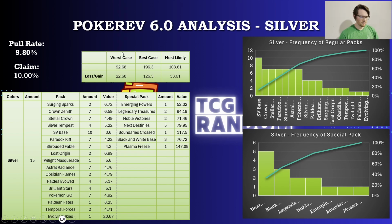If we go up here, worst case, you will actually be up $22.68. Best case, you'll be up $126.03. I believe that's if you get a Plasma Freeze. That's part of best case. Worst case would be Emerging Powers, which I only saw once. Most likely, looks like you're going to be up $33.61. So silver is definitely a good one to pull.